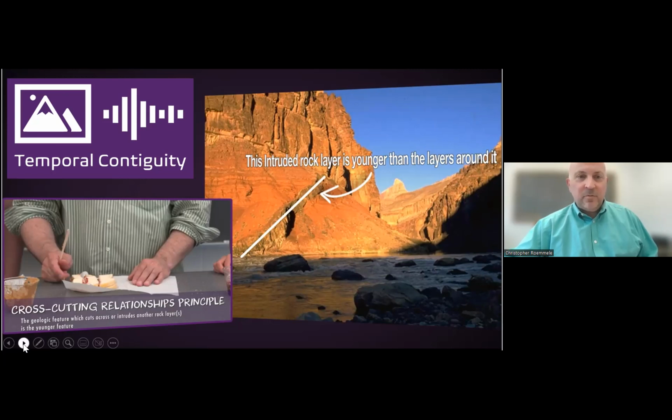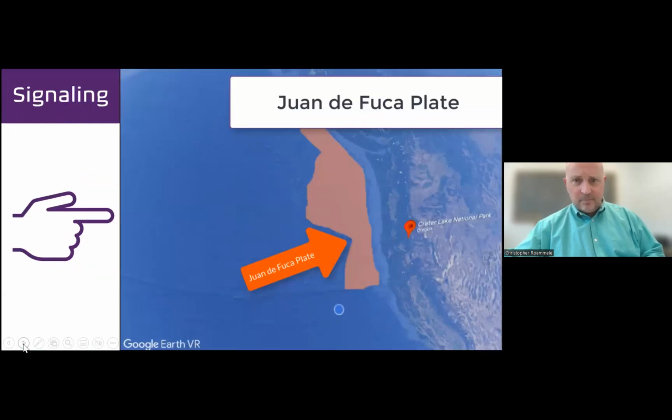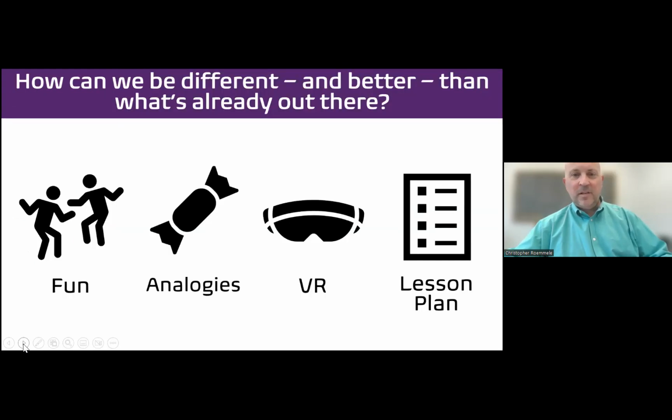So there were lots of different principles going on, the spatial contiguity of where the words are, how they appeared, where the pictures were, and again, not necessarily duplicating those words, but talking about it in context of a cinder cone volcano that appeared in the middle of Crater Lake National Park. And lots of signaling, lots of moving arrows, coloring, shaded areas and things like that, labels, all to indicate what was happening and why it was happening as well. So lots of principles of the CTML being applied.